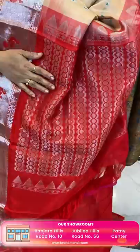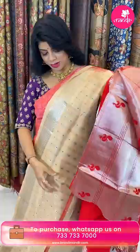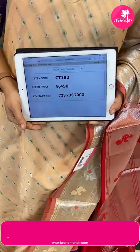And this is the pallu contrast with round buttas. Blouse contrast. Nice kada, very beautiful combination. Pricing and details are 9450, CT182 is the code.